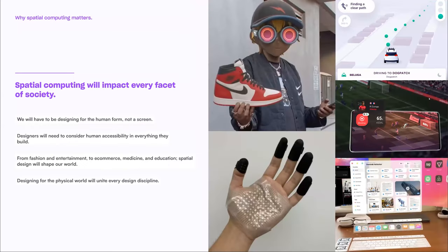And because of that, as designers, we are no longer designing for a piece of paper or a flat 2D screen. We are now designing for the human body. And because of that, we will have to consider everything from accessibility in what we build, to how we perceive natural affordances and signifiers in our society. And that's going to impact everything from fashion, entertainment, to e-commerce, politics, medicine, you name it.